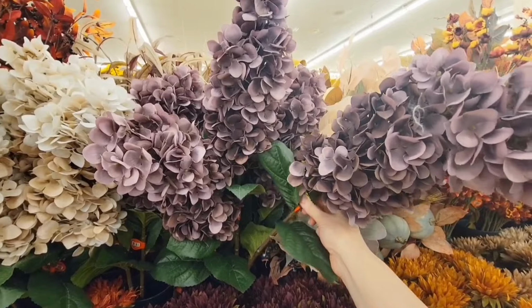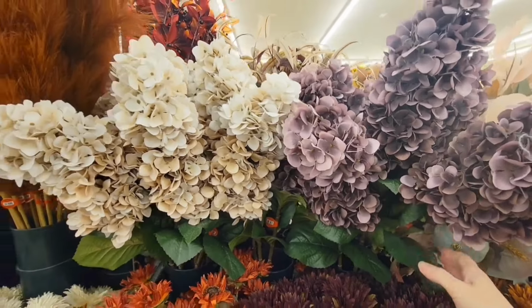I thought these were really pretty, but they are huge, and I was a little stumped on how to style them.